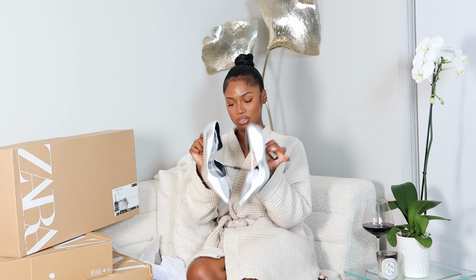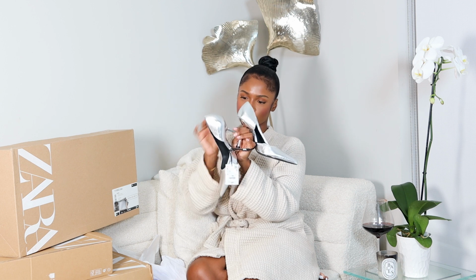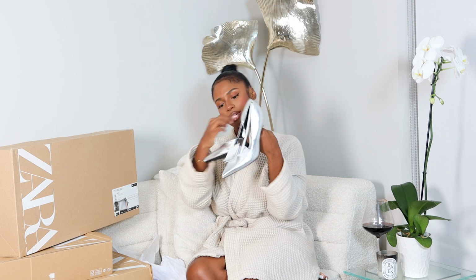So I'm gonna try these on, and you guys let me know what you think in the comment section. The heel is also silver. It's kind of like a mirrored vibe, so I think that's really cute. And you got the cutout right here. These are the shoes.